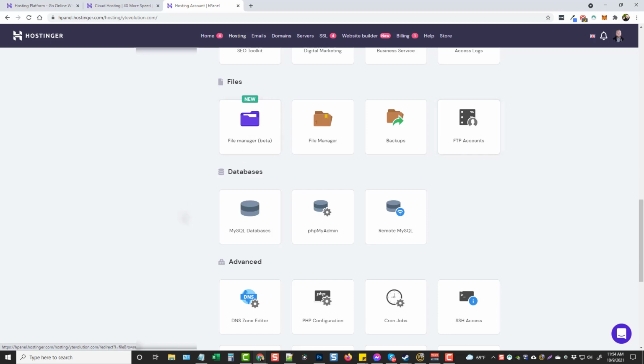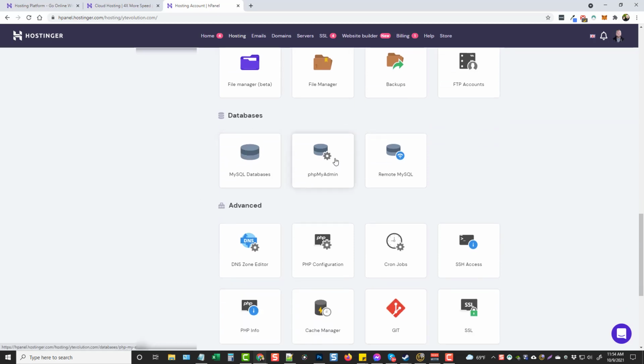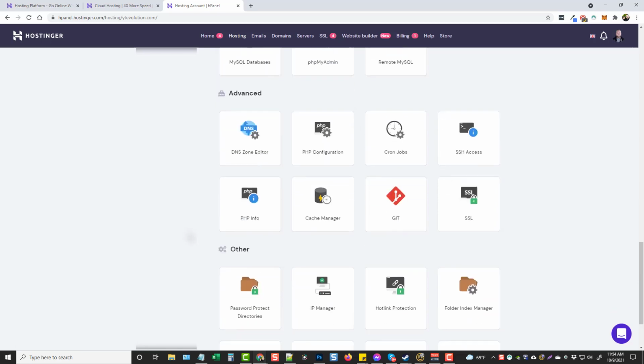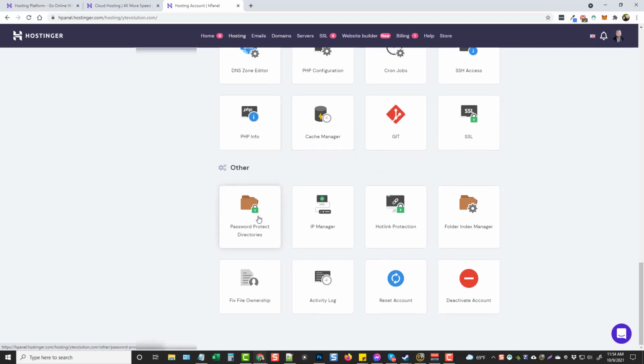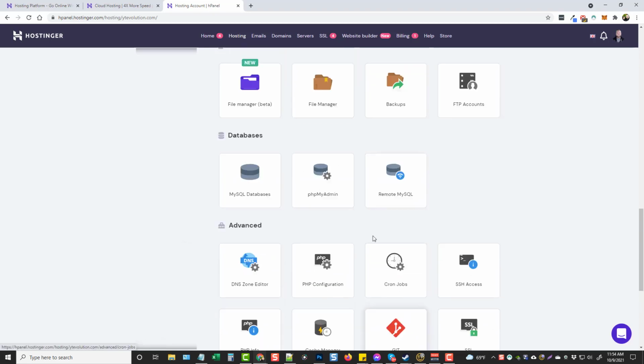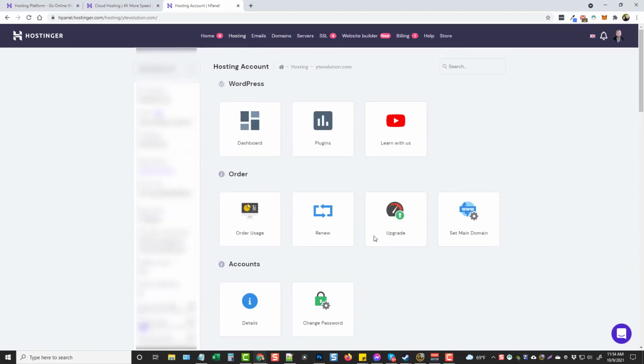You can create your own FTP accounts. You have access to your databases and phpMyAdmin. You have your zone editor and PHP configuration, where you can control all that. This is where you can install SSL certificates. You've got a cache manager that you can clear out. And down here you can password protect directories and do a few other things. So this is inside the control panel of Hostinger.